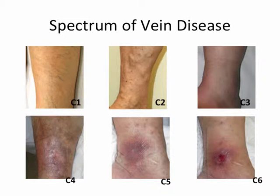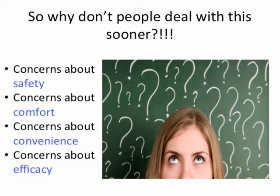Interestingly, much of the later effects are preventable if dealt with early. Being a proactive rather than a reactive patient is a wise approach regarding many diseases, certainly including chronic superficial venous disease. So why don't patients choose to deal with this sooner? Well, the most common reasons include concerns about the safety of treatments, about potential discomfort that they envision regarding treatments. Patients also worry about downtime, about missing out on work, exercise, and hobbies, and they also wonder if going through all of it is actually worth it.